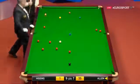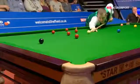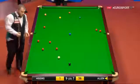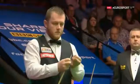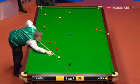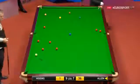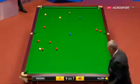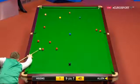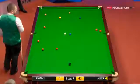Could have played that one better. 35. Well, that seemed to spring off the cushion. That was certainly a big bounce. Still on the black, but a little bit more difficult. Well, it could be on the red to the corner. 43. 44.